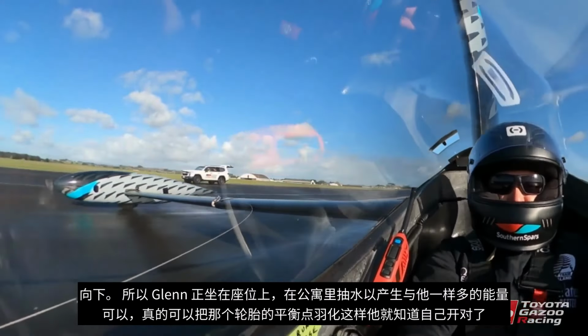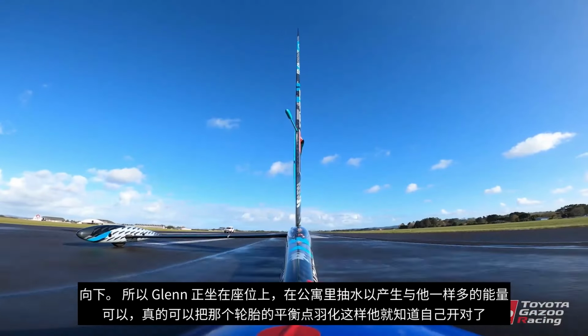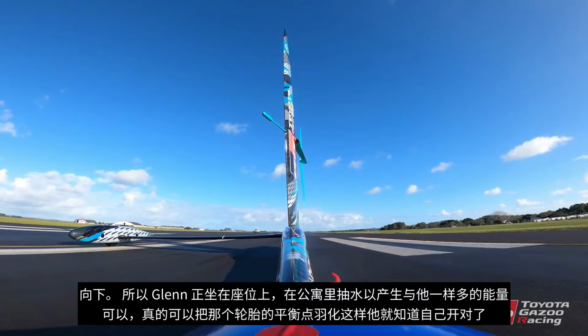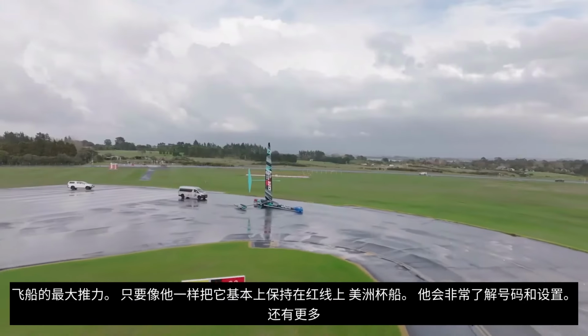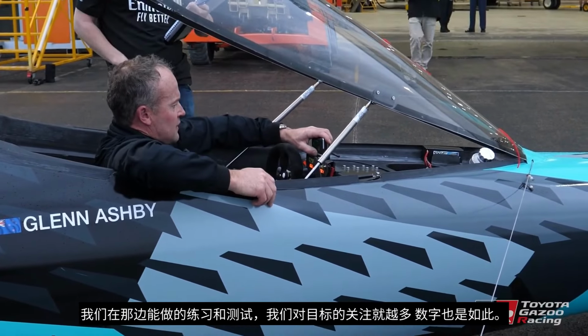So Glenn's sitting in his seat, pumping on the flap to generate as much power as he can, really feathering the balance point of that tyre so that he knows he's right on maximum thrust of the craft. Just keeping it basically on the red line. Like he would on an America's Cup boat, he'll be very dialed in on the numbers and the settings. The more practice and testing we can do over there, the more we'll sort of tune in on the target numbers as well.